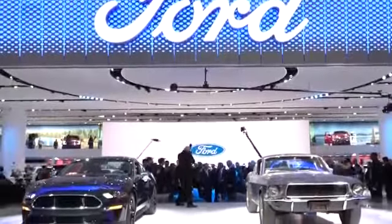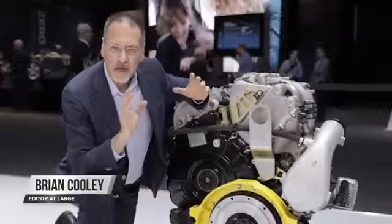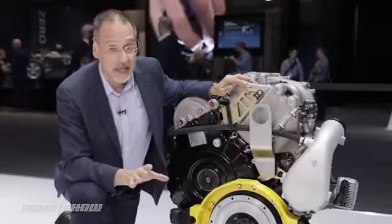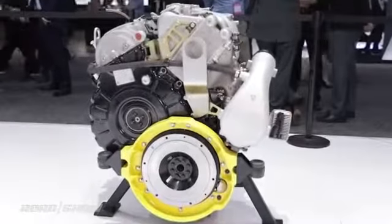A lot of the discussion going on here at the North American International Auto Show in the hallways and over a beer here and there is, what's the lifespan of the combustion engine versus electric powertrains? Well, here's an argument in favor of combustion having a longer life than you might think on both a technical and a business case front.